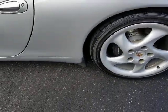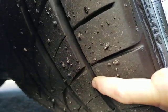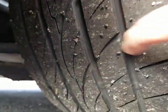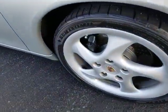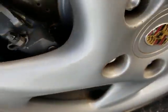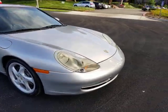The tire is a Sumitomo, and you're looking at around 60-70%, I'd say. The rears and the fronts are about the same, 60-70%. So a lot of good tread remaining on the tires. And the front brakes are in excellent shape. A lot of pad left. I'd say about 70-80%. So a good set of tires and brakes. Car drives really nice, smooth.